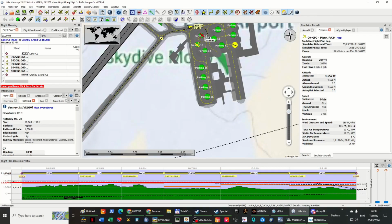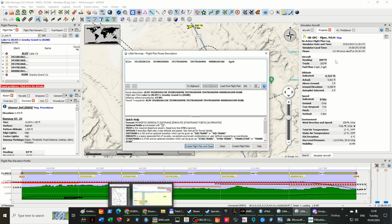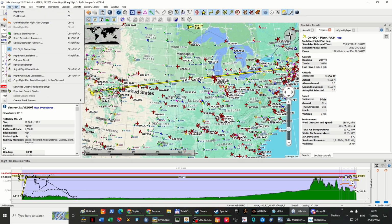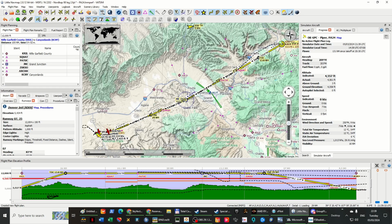All right. Let's do the analysis then. So first of all, I'll just enter my flight plan. We have clear... Okay, yes. So like this. Create flight plan. Yeah, wrong airport. Okay, so let's try that again. KRIL. Now that's better.